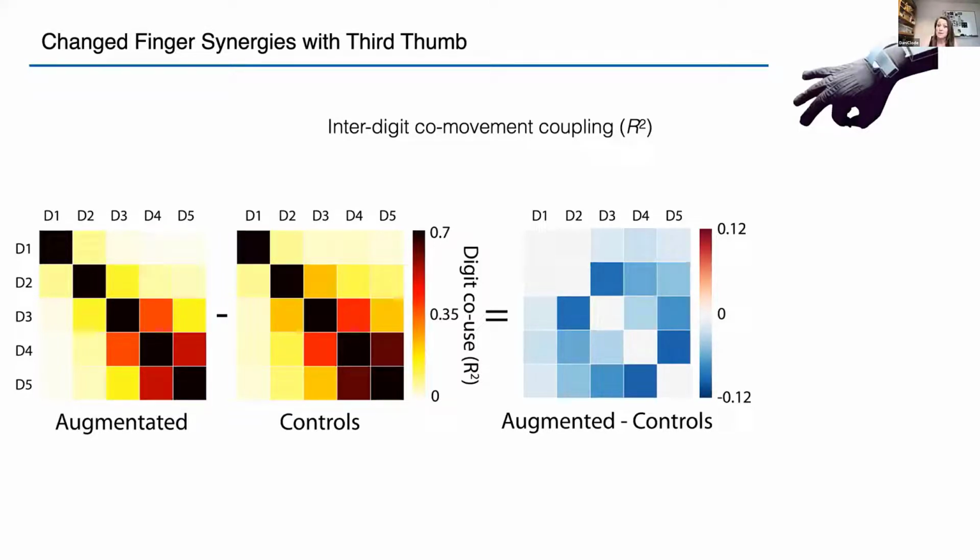So if you think of the function of the thumb, it's designed to help afford a kind of second pinch grip, which can work with any of the biological fingers, but seems to work really well in a combination of digits 3 or 4 and 5. So this means that the participants are kind of breaking their natural synergies of using 3, 4, and 5 together in order to afford better functionality with the third thumb.